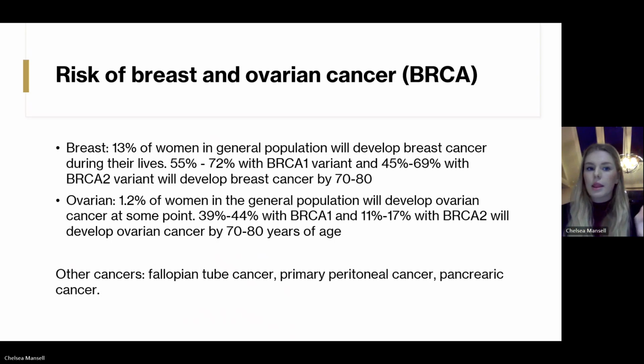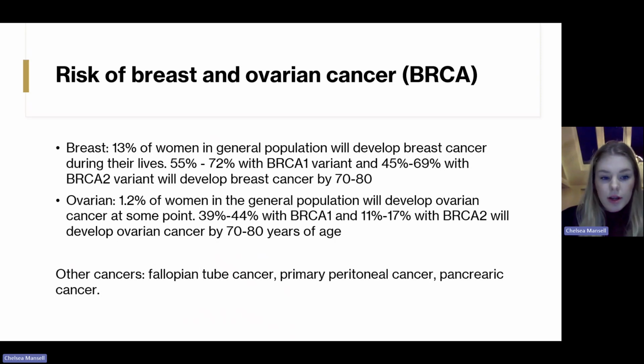So the risk of breast and ovarian cancer with BRCA: women in the general population have around a 13% risk of developing breast cancer during their lives, whereas 55 to 72% of women with a BRCA1 variant and 45 to 69% with a BRCA2 variant will develop breast cancer by the time they're 70 to 80. With ovarian cancer, there's around a 1.2% risk in the general population, and that increases to 39 to 44% with BRCA1 and 11 to 17% with BRCA2.